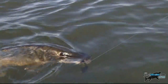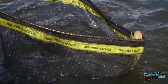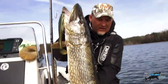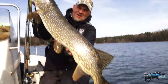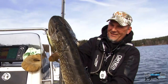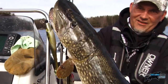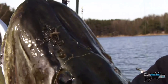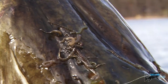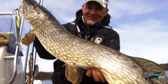The head on it as well. It's a nice fish. It's massive. Look at the head. Yeah, that's 110 or something. Look at the leeches and parasites here on its head. Yeah, it's many. Look at that. They're just like eating into his brain. That's a nice fish.